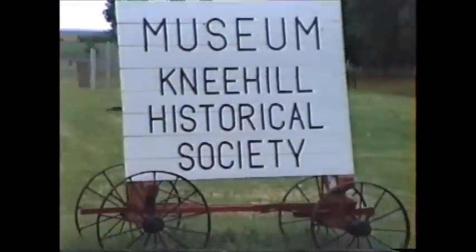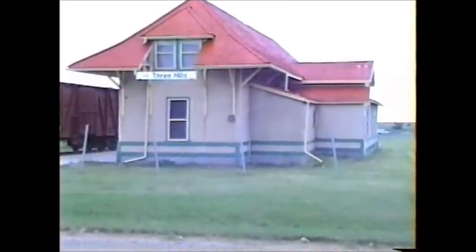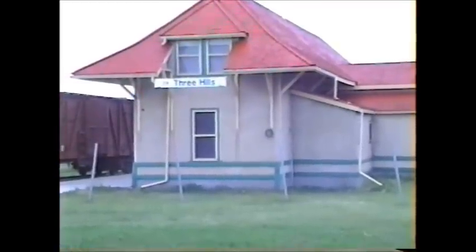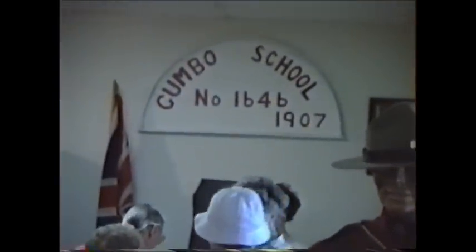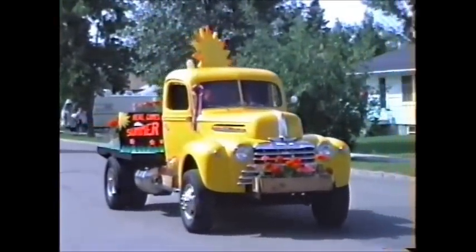Three Hills Museum. An old railroad station that we used to travel to when it was downtown. On the railroad there. Old time kitchen. Anybody there? Nobody there. There's our RCMP mannequin. Looking glass and everything. There, it's working.